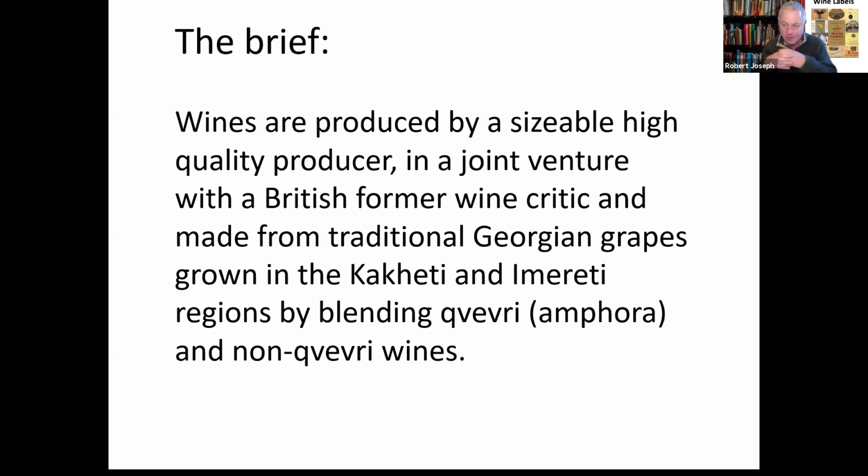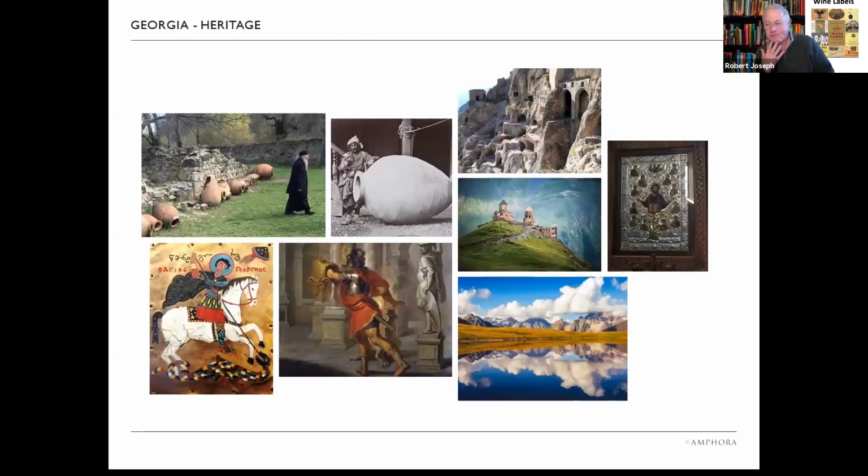But I think a sense of what Matt Kramer wonderfully called somewhere-ness is important. This is certainly a wine that has to come from somewhere. That somewhere is Georgia, and there are various stories and mysterious elements to Georgia that are interesting. Now, you've done some mood boards for Georgia, haven't you?